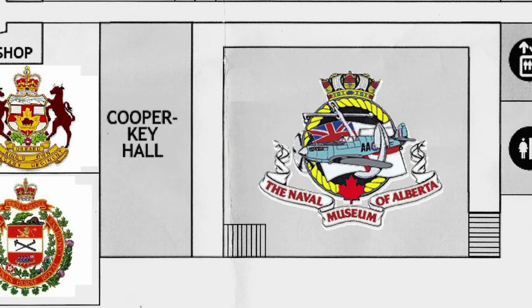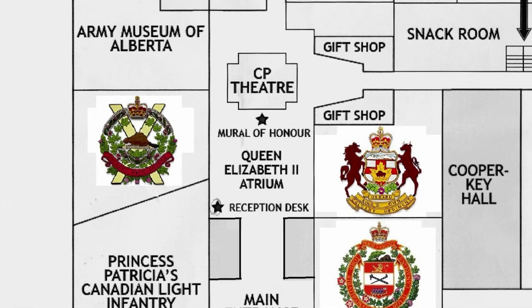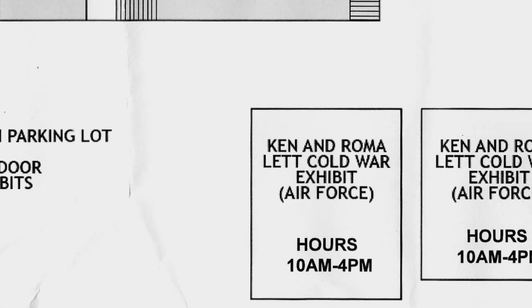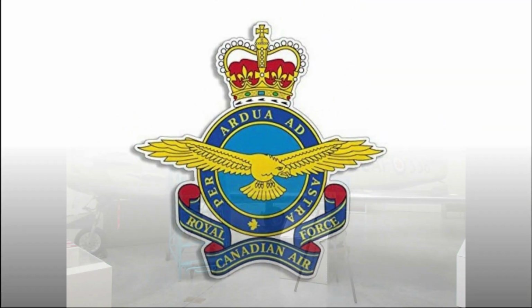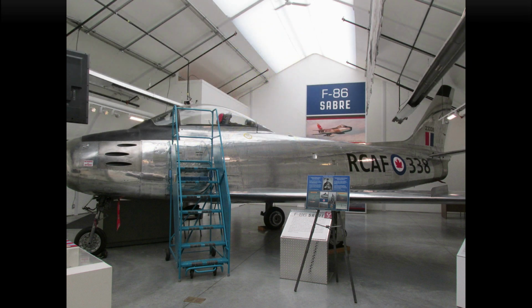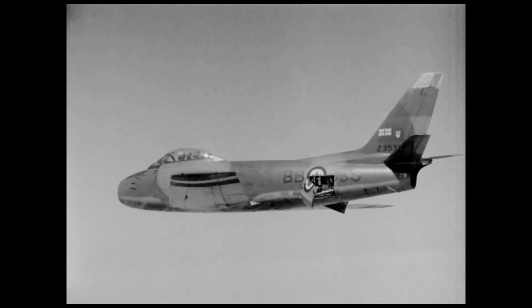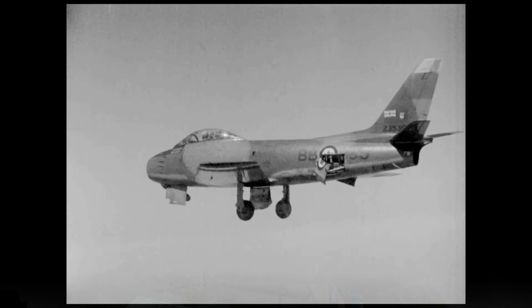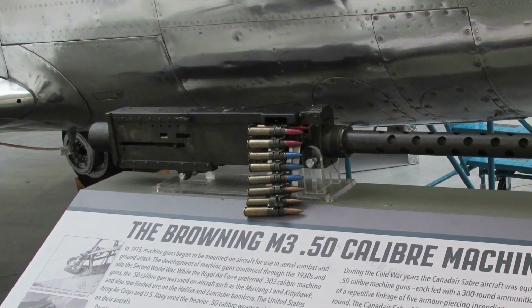To complete my tour of the Calgary Military Museums, it was time to turn my attention to the Air Force with a visit to the Ken and Roma Lett Cold War exhibit in a hangar by the front door of the main building. When you enter these connected hangars, you are treated to a nice collection of iconic Canadian aircraft, such as this F-86 Sabre that was the primary fighter jet of the Canadian Air Force in the 1950s. The Sabre was armed with six .50 caliber machine guns, fed by a 300-round ammunition belt each.